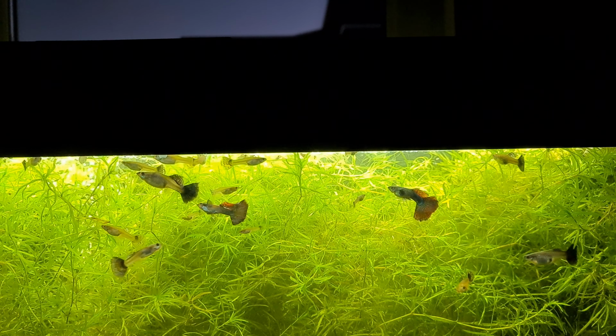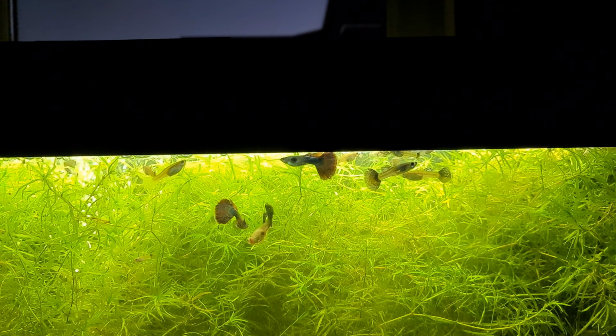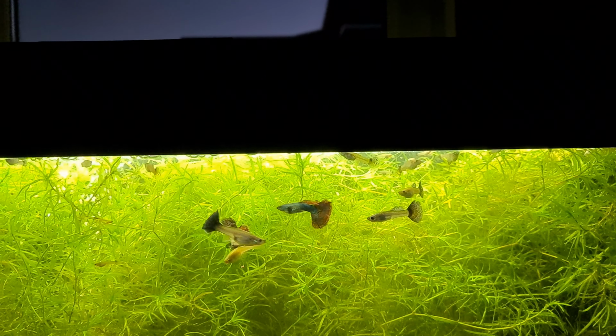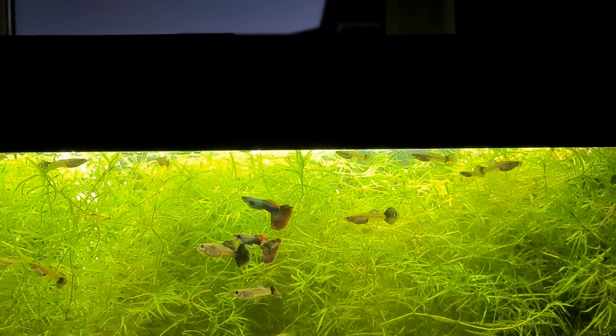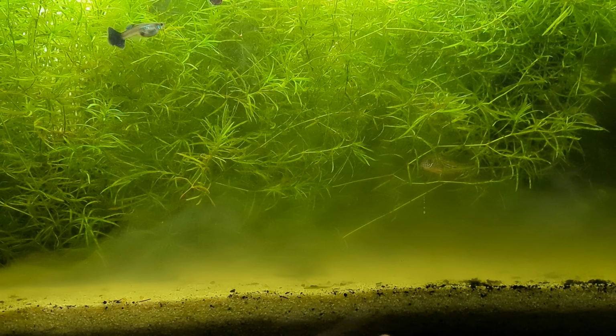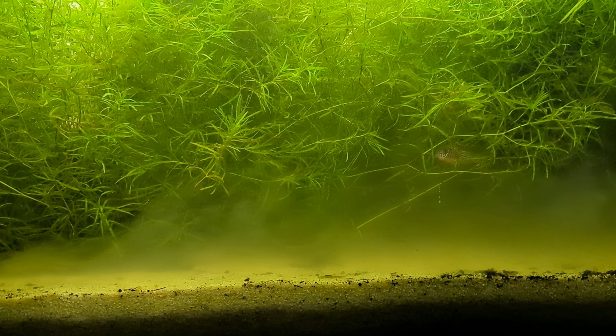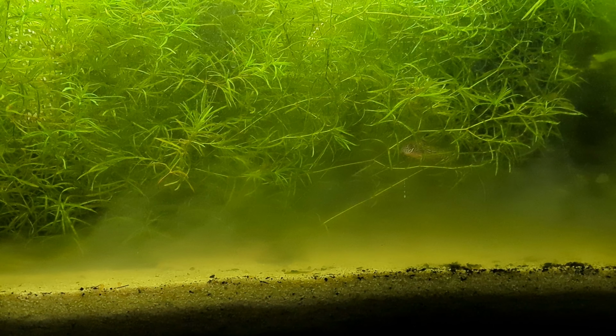I also noticed when I fertilize, the guppies get a bit more active. The question now is, do they get irritated from it? Or just excited thinking there's food. See this here? That's the fertilizer going to the bottom. It's really good stuff.